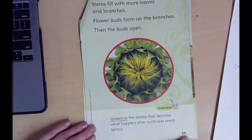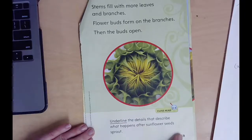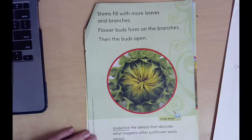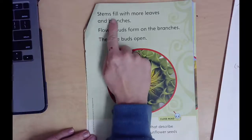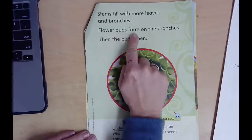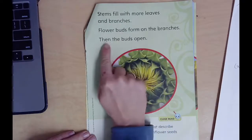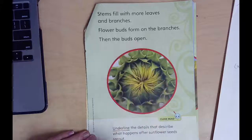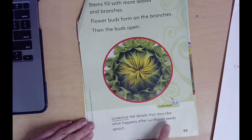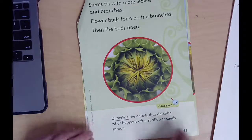Flip over to page 69. 1, 2, 3. Stems fill with more leaves and branches. Flower buds form on the branches. Then the buds open. Underline the details that describe what happens after sunflower seeds sprout. Next page, page 70.